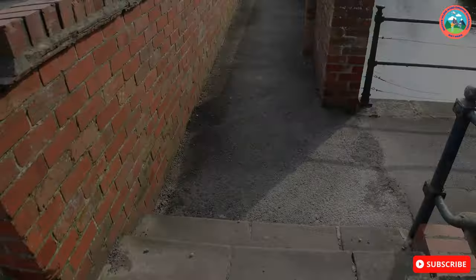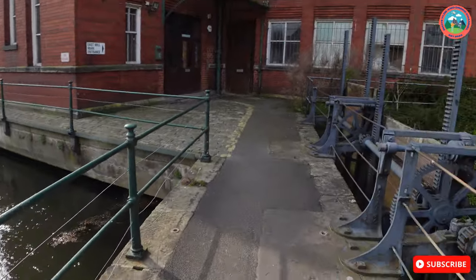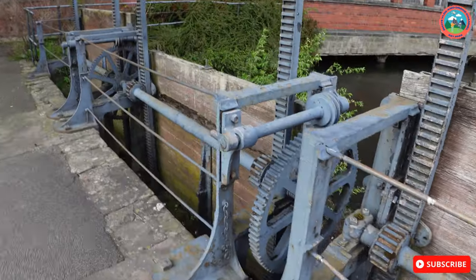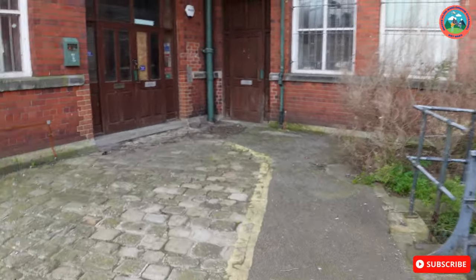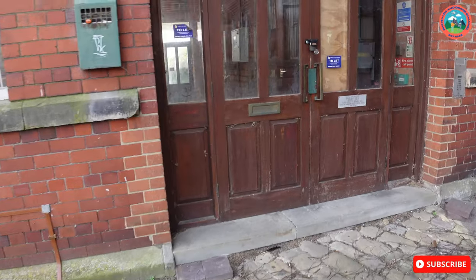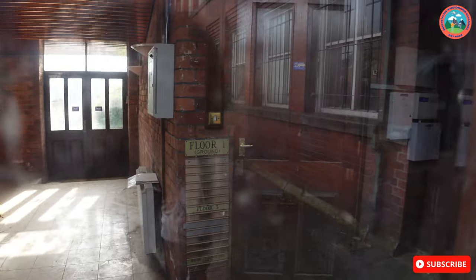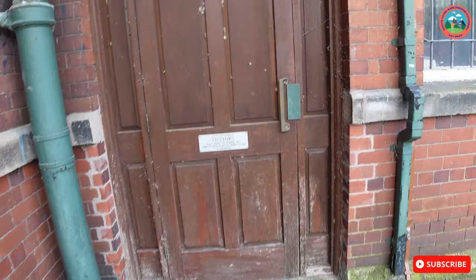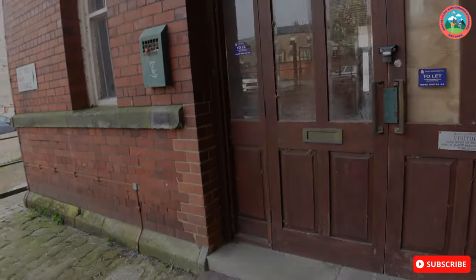It's really nice. Let's pretend we're in the 1940s or 1950s, we was going to work, and this is where you'd come across. You'd have come across here, all this machinery here for the mill, and then you'd walk up here to the main entrance, and then you'd go in. You'd go in here, and there was an entrance there for visitors. It'd be great to get inside, wouldn't it? But I don't think they'll allow it.